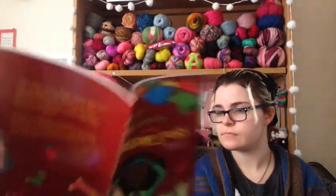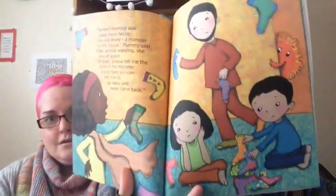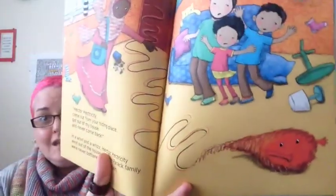Let's see. The cat is watching them look for the socks. Oh, there's the kitty trying to put on a sock. They're lining up the socks. Oh no, there's socks everywhere. And then the mummy goes to a knit shop, or no, to a special shop, and buys new special socks for all of them. And the lady at the shop tells her that the monster is Hectricity, who is stealing all the socks.